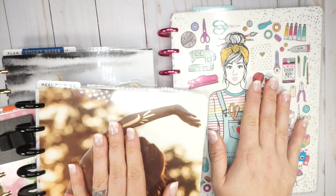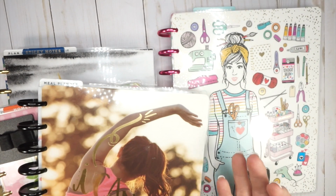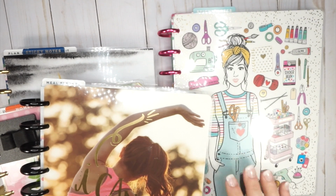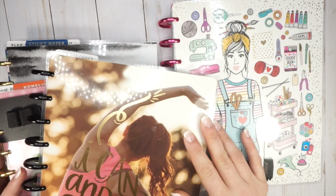So that can be another benefit or a tip for using multiple planners. And then on to the tips. So if you've chosen to take the leap and keep multiple planners, there are a few things I want you to know from me to you.